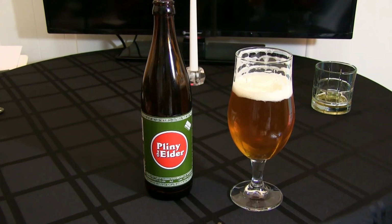It's an IPA. Typically I would like to keep them a little closer to the cold range, not too close to room temperature. So we'll be back with you shortly.